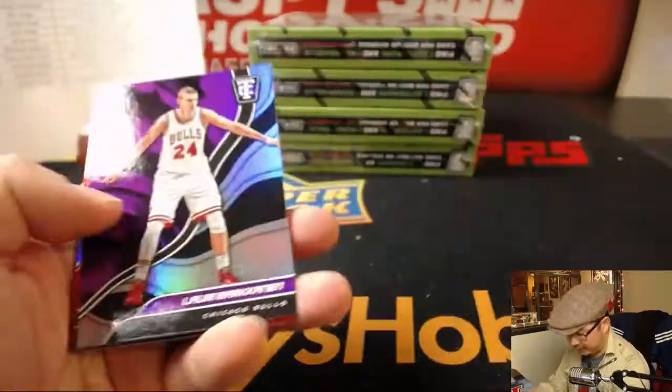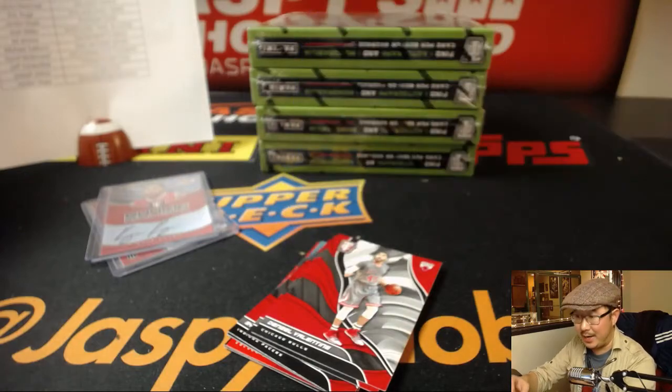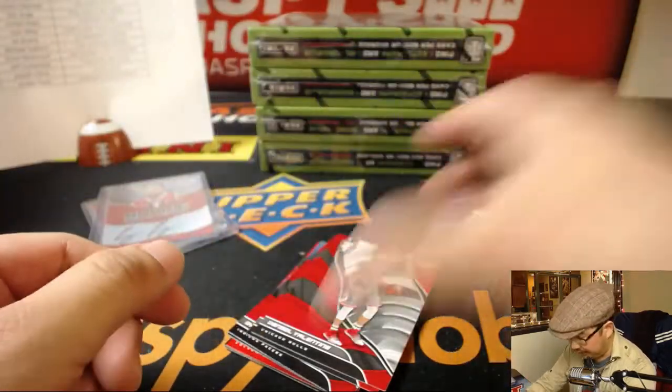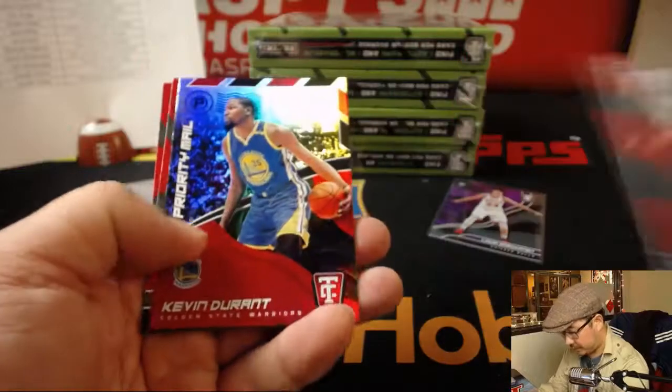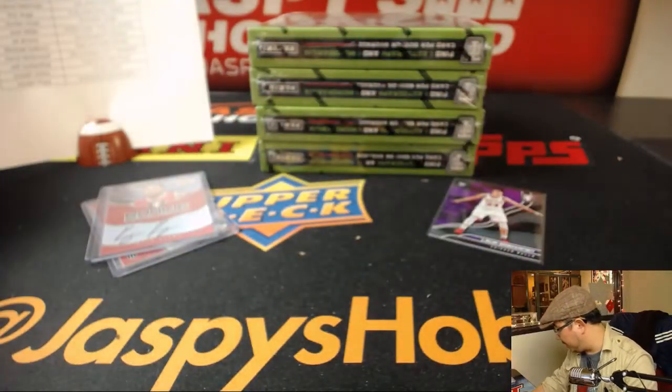Julius Randle's been playing solid, too. There's Lauri Markkanen, out of 199 for the Bulls. Jeremy, 33. Kevin Durant, priority mail. And Tobias Harris at the end.